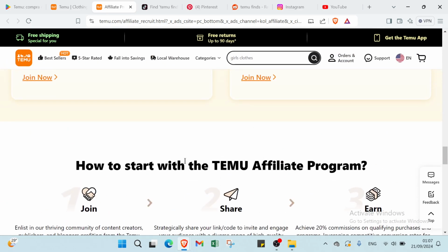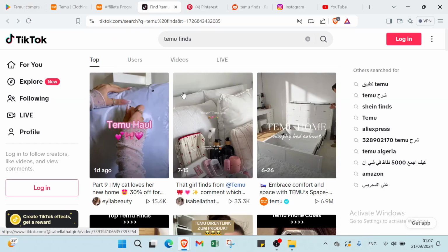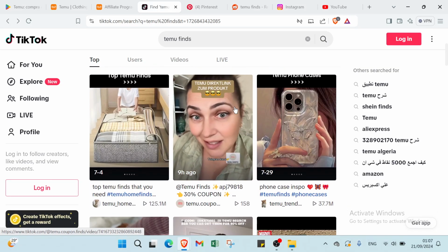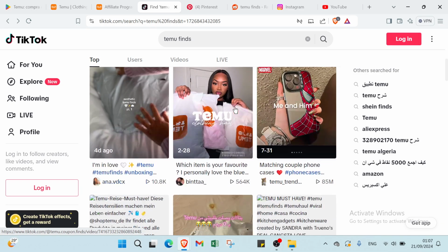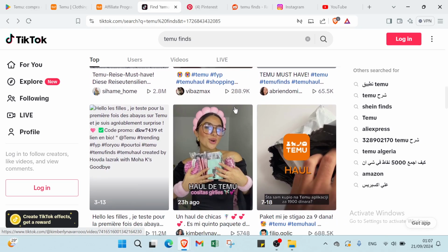So right now I will show you how you can share your link and convince people to use your link. So the first app we have is TikTok. To make money on Temu through TikTok, start by creating catchy videos that showcase popular products, highlight special deals, unboxings, or unique ways to use items. Include your affiliate link in your profile or video captions for easy access.